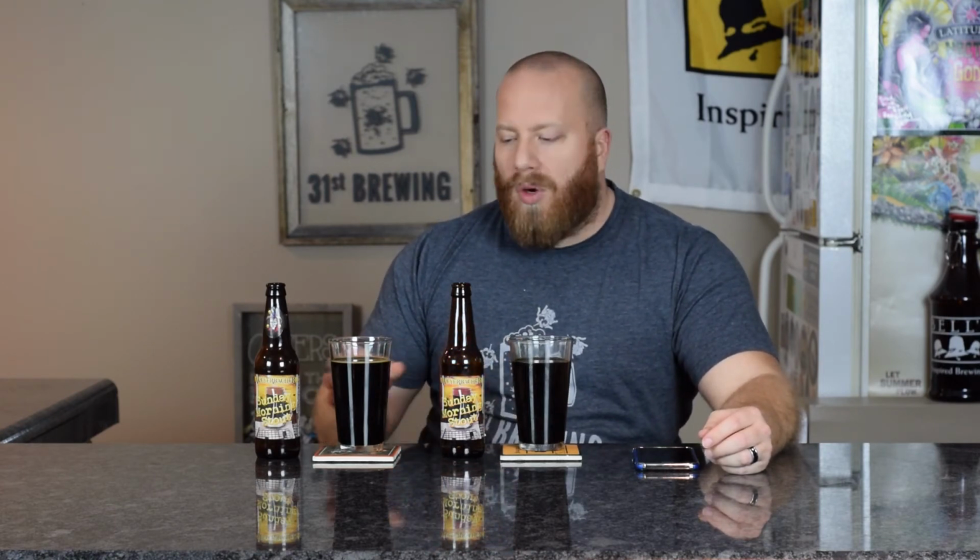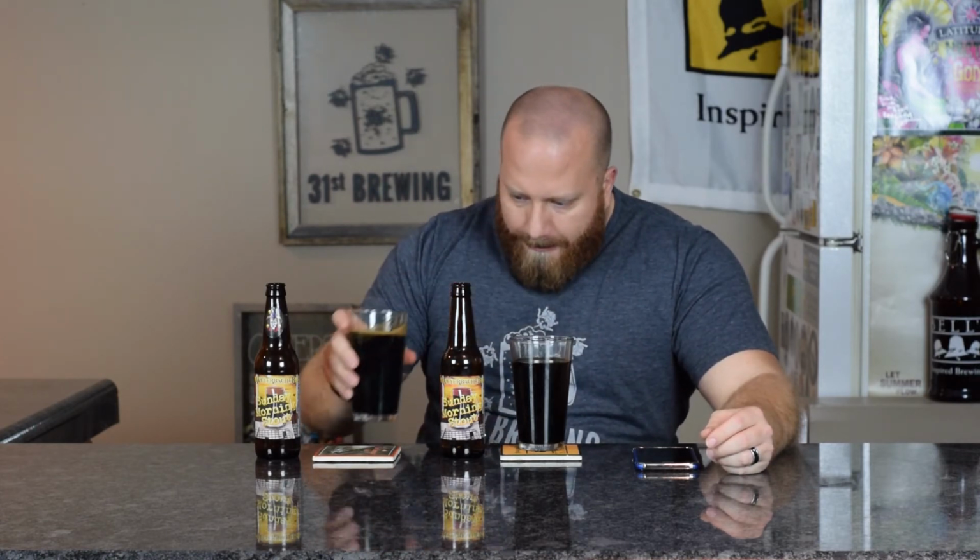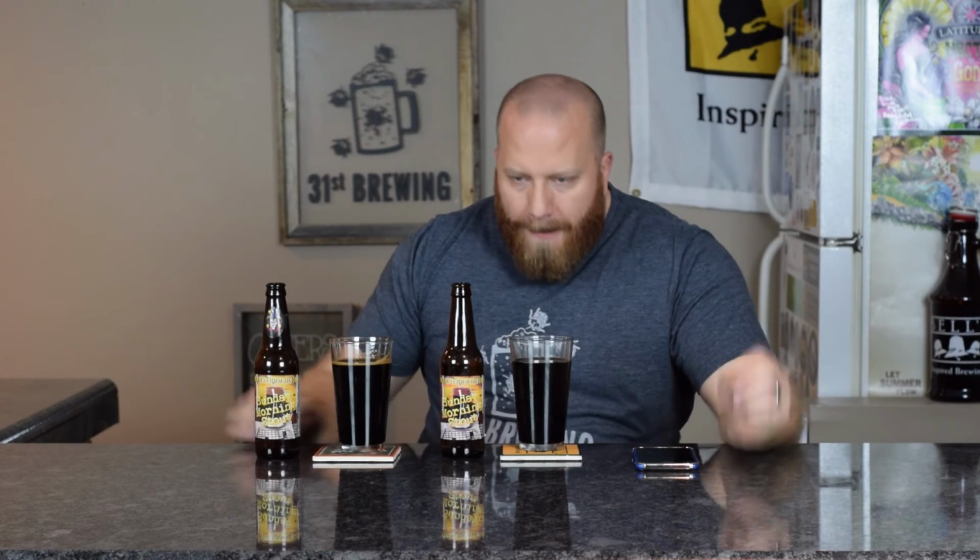If anything, obviously, I would say that the 2017 version has more alcohol in it than the 2016, just by the taste. Even if I didn't know the ABV, and being a young beer, you can almost tell drinking these side by side that that 2017 does have more alcohol in it. Yeah. The 2016 is a smoother version.